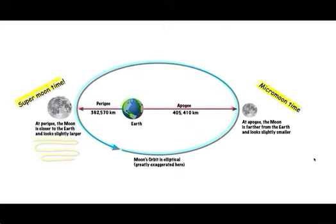This past full moon was called a supermoon because not only was it a full moon, but it was closer than normal to the Earth. Remember when I said the moon was going around the Earth in an elliptical orbit? Well, it does, but the Earth is slightly off-center of the orbit.